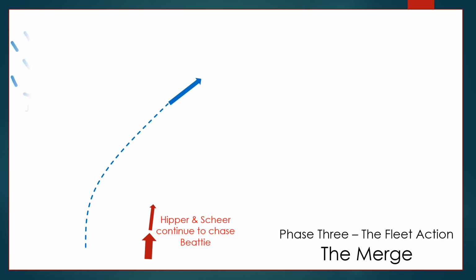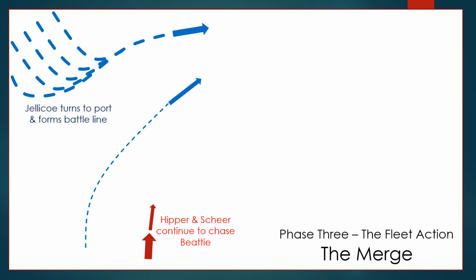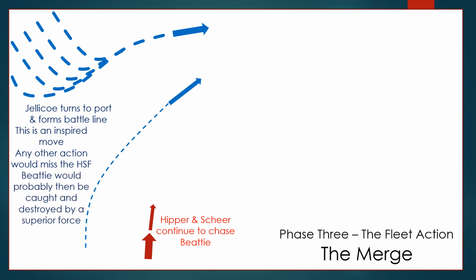Continuing the merge, Jellicoe turns to port and forms his battle line. This is an inspired move. Any other action and he would miss the High Seas Fleet altogether, and that will probably mean that Beattie will be caught and destroyed by a superior force of the High Seas Fleet.